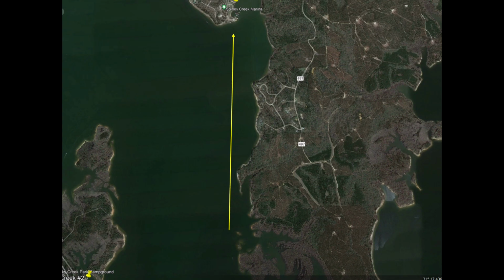Let's do it this way. So, bottom of that arrow is about where the boat's sitting out one of those islands off the backside of the deer stand. Top of that area is Shirley Creek Marina. And for years, I have run up that side, as do most everybody else that runs this part of the lake.